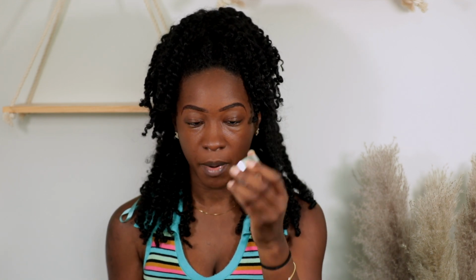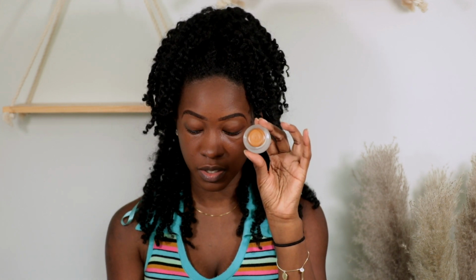So open the product up. Ooh, wait a minute. Oh, okay, it comes with a spatula because it is a pot concealer. That's what the packaging looks like. That's what the shade looks like. And I guess I'll just scoop some out. All right, it is smooth. Probably should have just dipped the actual sponge in.